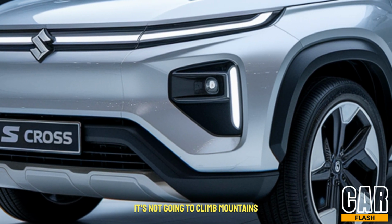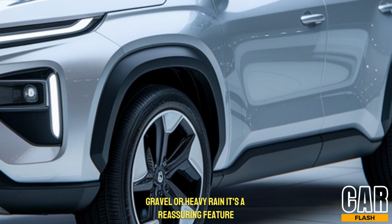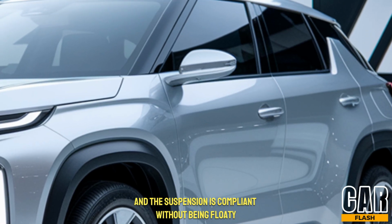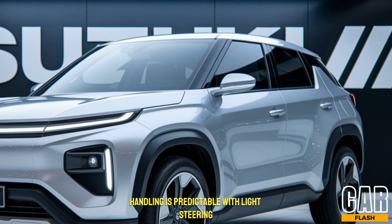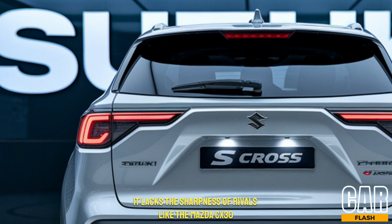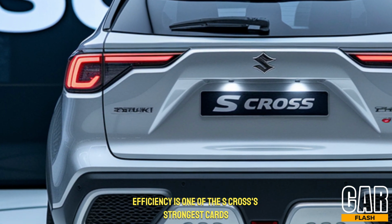It's not going to climb mountains, but for snow, gravel, or heavy rain, it's a reassuring feature. The ride quality is tuned towards comfort. It soaks up bumps well, and the suspension is compliant without being floaty. Handling is predictable, with light steering that makes city maneuvering a breeze, though it lacks the sharpness of rivals like the Mazda CX-30.